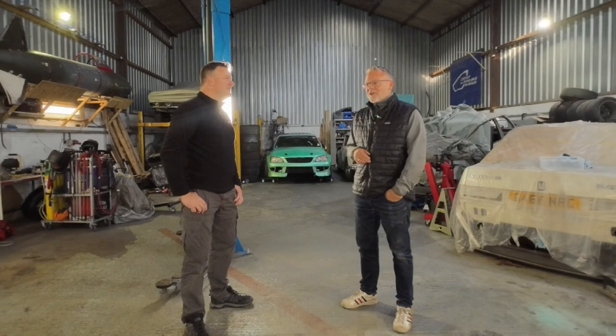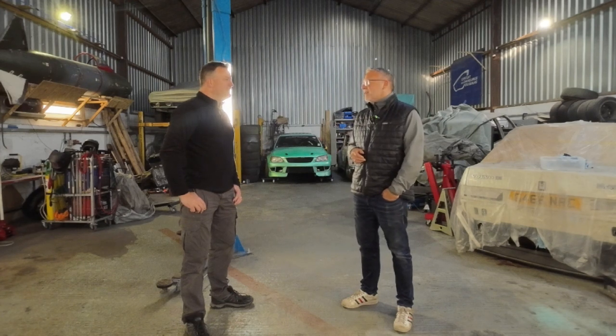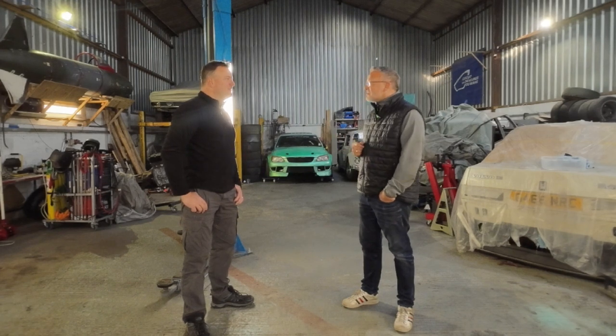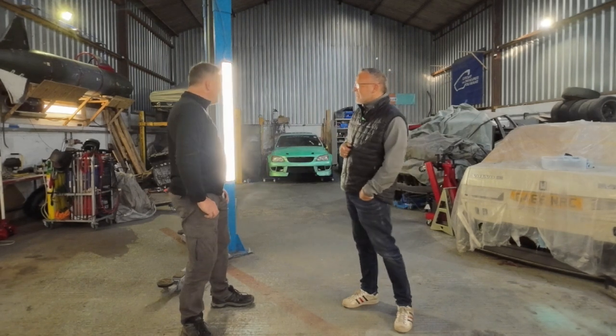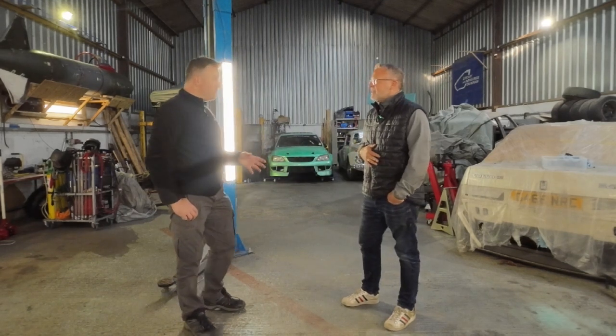And I've been working on it ever since, and it was a really, really good project during COVID. It got your thoughts away onto something different. And now finally, today's the day. Yeah, absolutely. So what's happened to the car? Because I've been involved in the welding of it, but you've done an awful lot of work on it yourself.